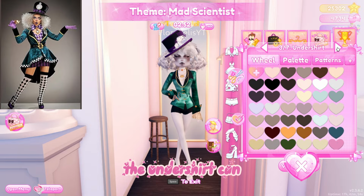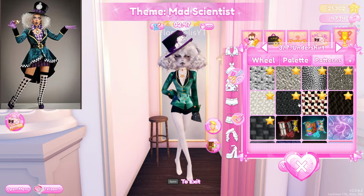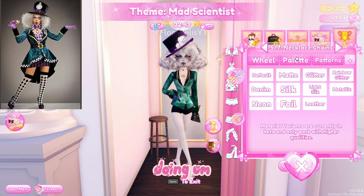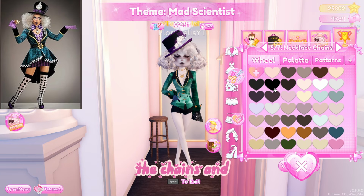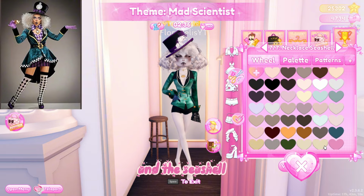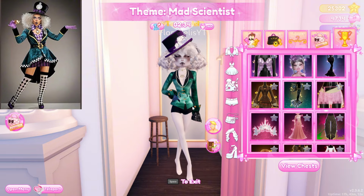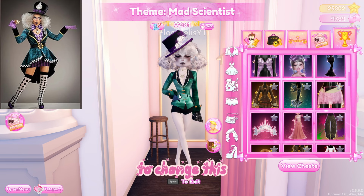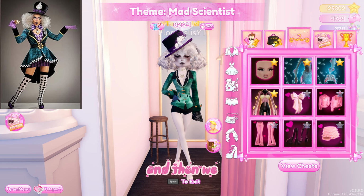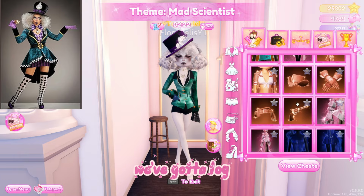The undershirt can be, I guess, also black. This looks crazy. People are gonna wonder what we're doing. Okay, and then the chains can just be this kind of yellowy gold color. The gems can be this color, and the seashell can be this color. I can never figure out how to change this color, like these buttons, but it's fine. We can just keep them the way that they are. Okay, and then we only have 2 minutes left, so we've got to lock in now.